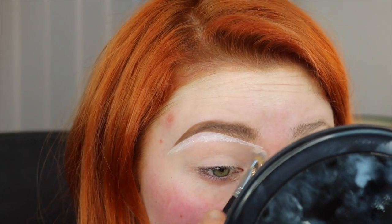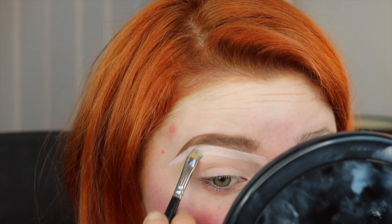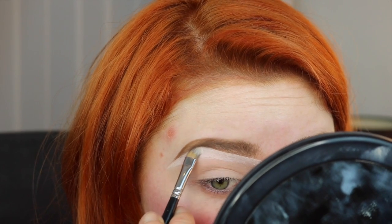And then I'm just going to carve them out with the Illamasqua White Concealer, with a little concealer brush. And then I just blend it out with my finger usually.